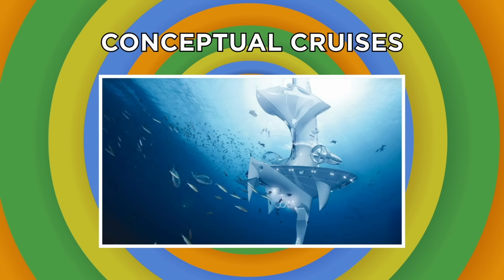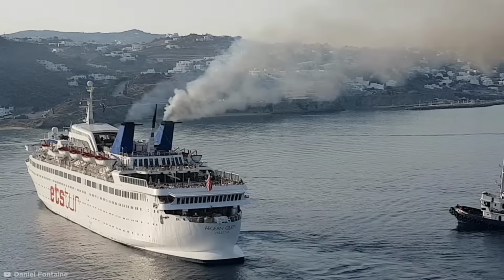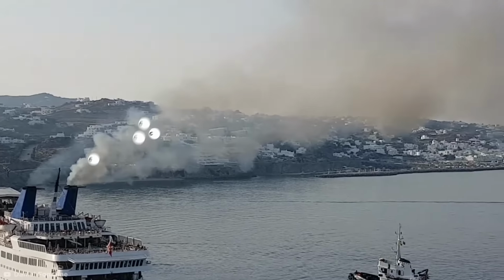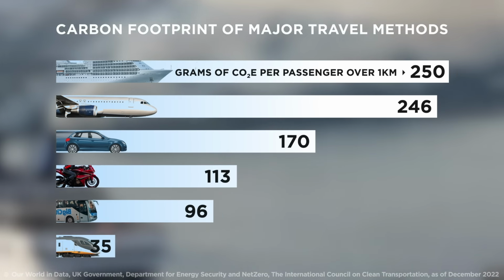Conceptual cruises. Cruise ships are true feats of engineering, but unfortunately they're terrible for the environment, emitting more carbon emissions per mile than any other form of commercial transport.